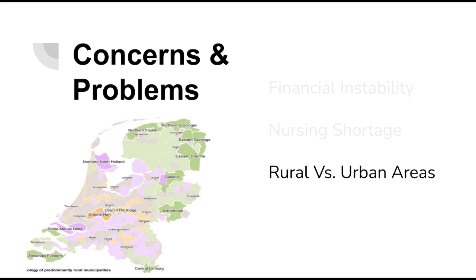Another major problem is the inequality between rural and urban areas. Studies have shown that finding healthcare professionals in rural areas is one of the most important challenges in the Netherlands healthcare system. Additionally, this can impact the quality and accessibility of care. Specialized care is also very scarce in rural regions, especially with fewer hospitals available. Those that do exist typically provide mostly general care rather than specialized services. As a result, patients requiring specialized treatment often need to travel to urban centers, leading to long journeys and possible delays in receiving care.